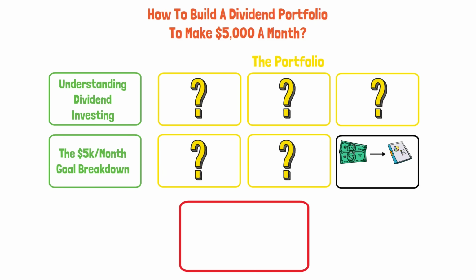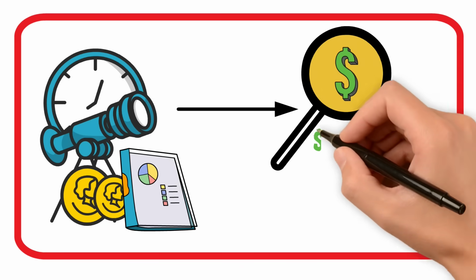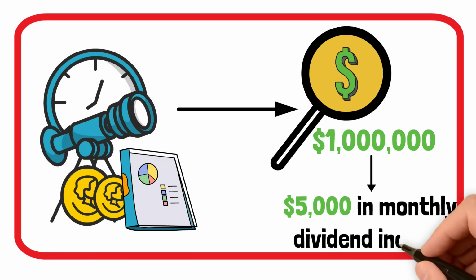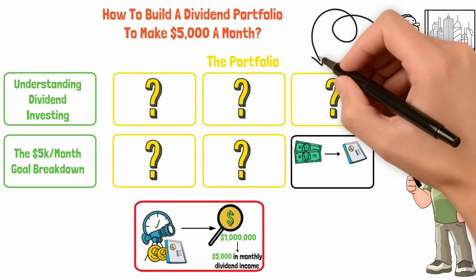And in the end, I'll show you the future projections of the portfolio and how it can turn this investment into over $1 million valuation that pays $5,000 in monthly dividend income. And don't worry, I'm keeping things simple. No need to be a finance expert to follow along here.